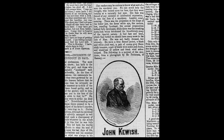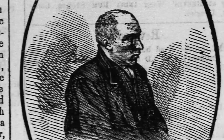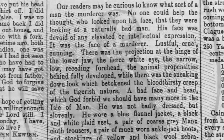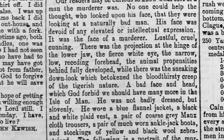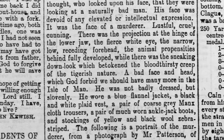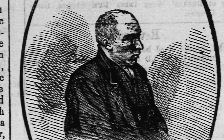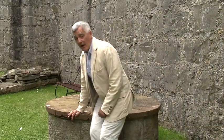The Manx press went to town on this one. An artist's impression was accompanied by a description which said that his was the face of a murderer, lustful, cruel, cunning. The receding forehead, the animal propensities being fully developed. A bad face and head, which God forbid we should have many more in the Isle of Man. A perfectly fair piece of reporting then.